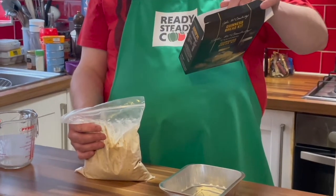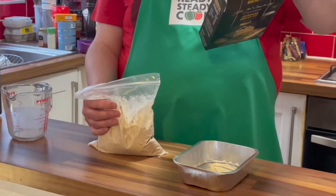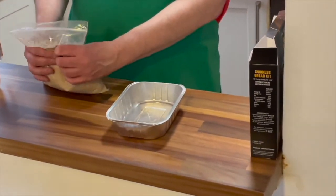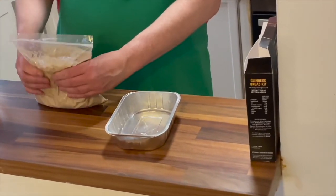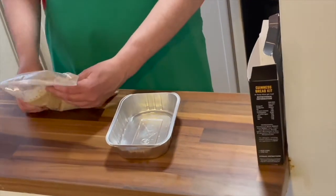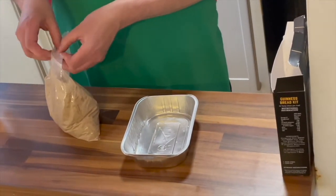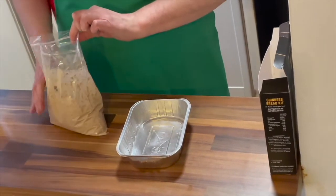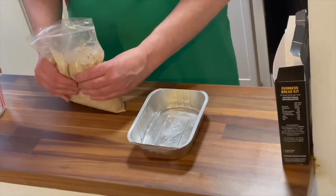It says, gently squeeze the dough into the oiled baking pan. Right, okay. I'll just give it another little mix for good measure. Oh, I think there's still some bits there. Right, that should do it. Let's see what happens. Oh, there's still little bits. Get them all squeezed in.